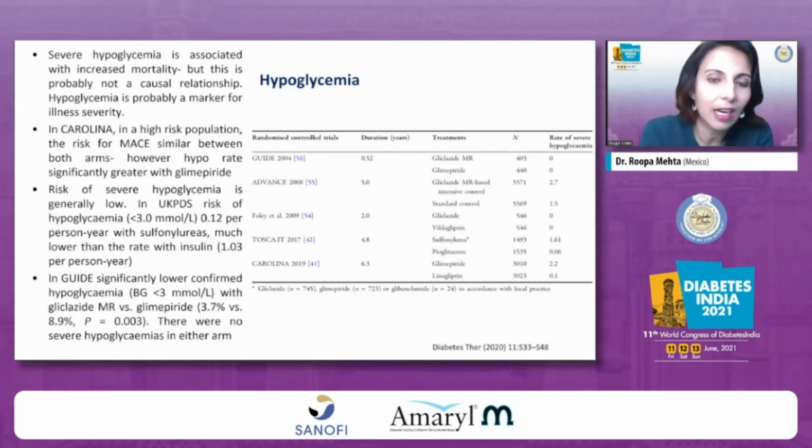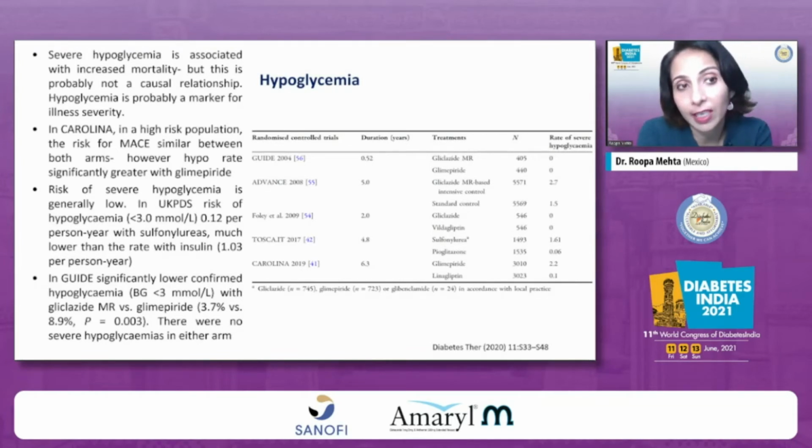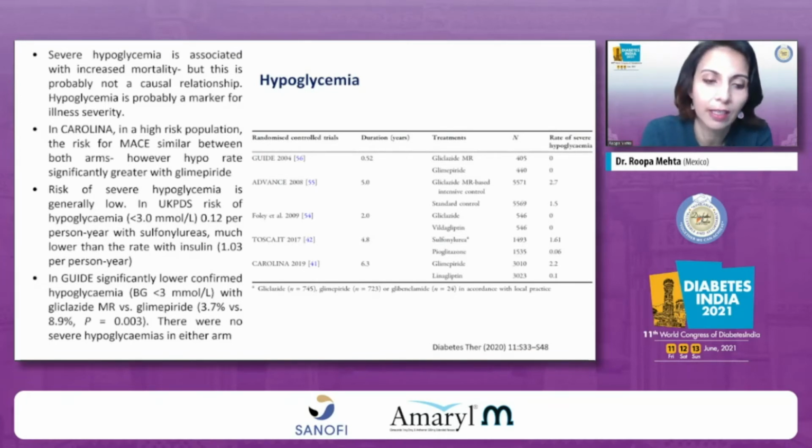So it's just to highlight that, yes, we do worry about hypoglycemia, but remember, hypoglycemia may be a marker of disease morbidity. But there are studies that have shown that even though we may get greater rates of hypoglycemia, they're not related to an increased risk. And again, this table does show that there is a greater risk, but it's not that high if we're thinking about the rates in the real world.